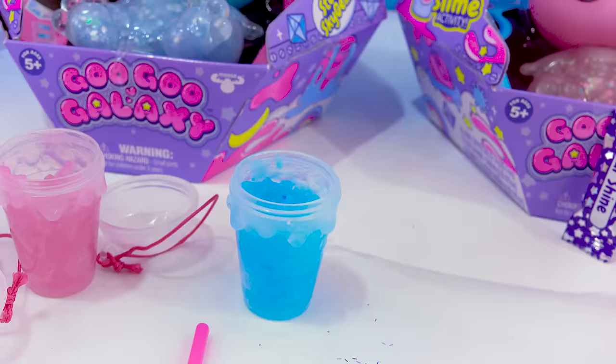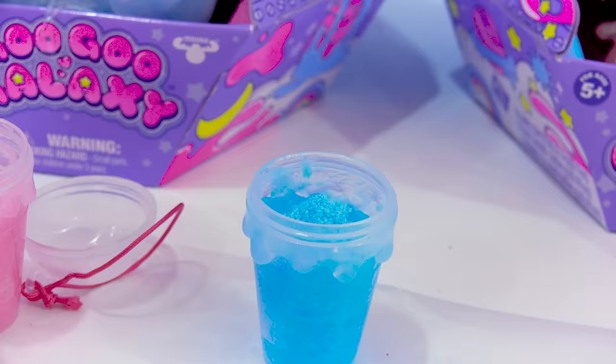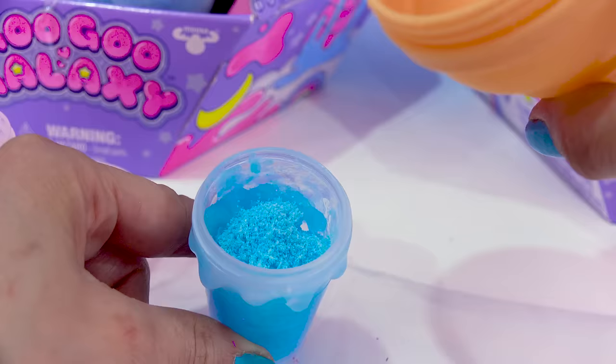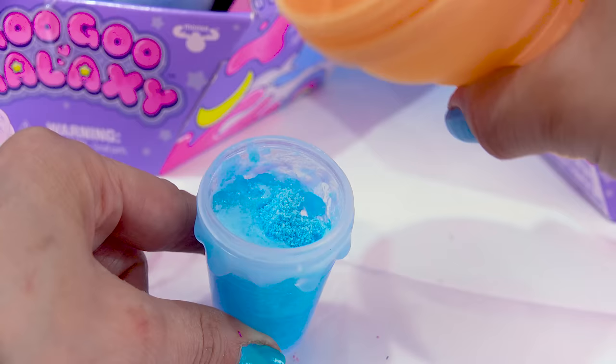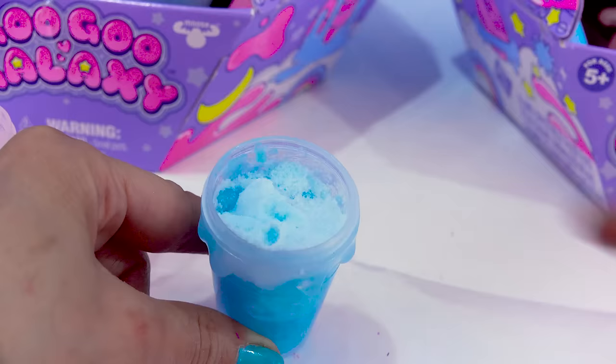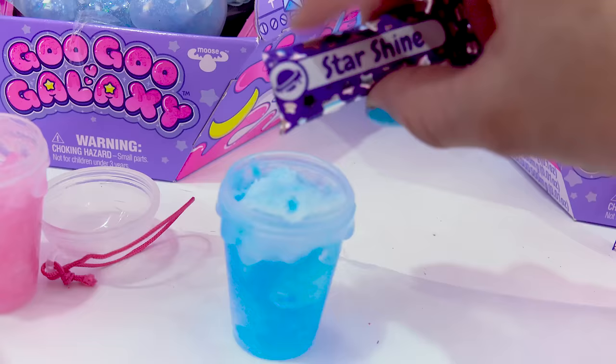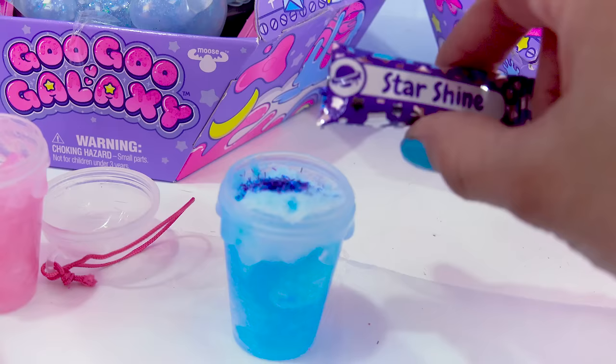All right, let's do this blue one. And watch it grow. Do a little bit at a time. Oh, it's growing. It's still growing. Oh, it's still going. Oh, there we go. Oh, look at it now. Wow, what does that feel like? Ooh, it's cold. Sprinkle in our starshine. There we go. It has that same blue and purple as Astra's drink.